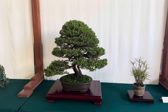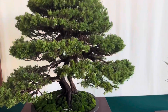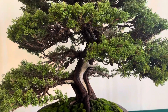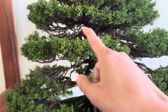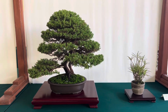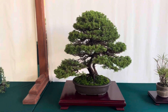Here is a really big Itoigawa juniper. It's probably, my guess, a San Jose at one point. I can see the graft lines there. There's a graft line right there. There's one in the crotch, as I can see. So this was probably originally San Jose, but it's really well grown. Been growing out for a couple of years to really get that pouch out. Again, it's okay to see a winery, especially if it's done well.